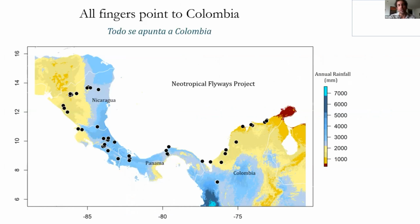The Neotropical Flyways project has been working for the last 4 or 5 years to really understand how South American wintering birds like yellow-billed cuckoos are using this region in northwestern South America, primarily located in Colombia, and the Central American landmass or corridor. And so what you're seeing on this map is all the different study sites where we've worked, and we've undertaken a series of stratified, standardized occupancy surveys to better understand how birds are using these areas during both fall and spring migration.